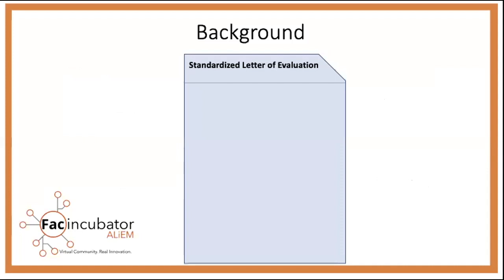The Emergency Medicine Standardized Letter of Evaluation has been identified by residency program directors as the leading metric for determining whether to interview an applicant, or one of the leading metrics for ranking applicants. Previous research has focused on grades and global assessment portions of the SLOE. However, there remains a paucity of literature on the SLOE's 7 qualifications for EM section.